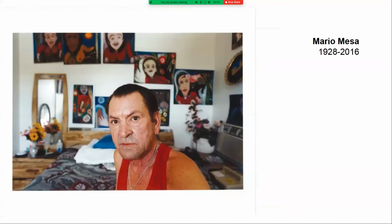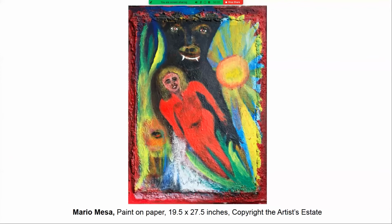And like many of these artists, if they don't have somebody looking out for them, their work winds up in garbage dumpsters, literally. Mario Mesa from Miami came on the 1980 boat lift, and he started making these haunting paintings. It is literally 3-dimensional what comes out of the background, but just such a haunting image of his troubled psyche and his trauma that he went through.